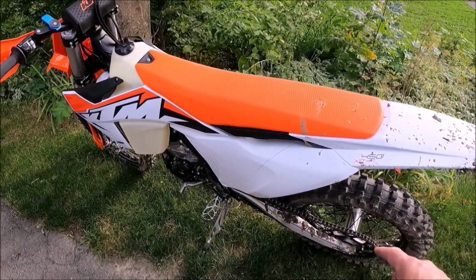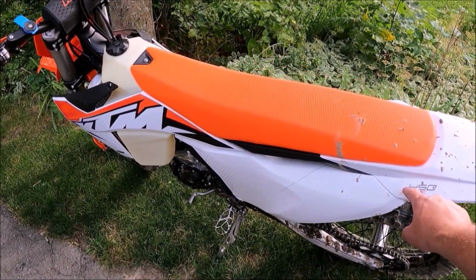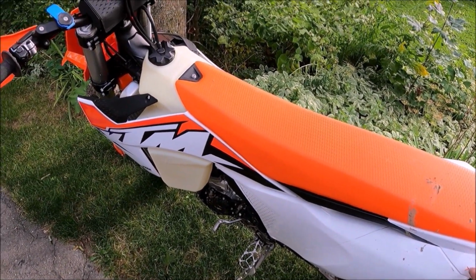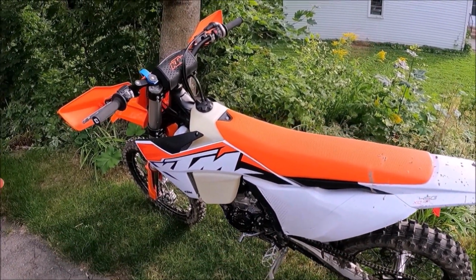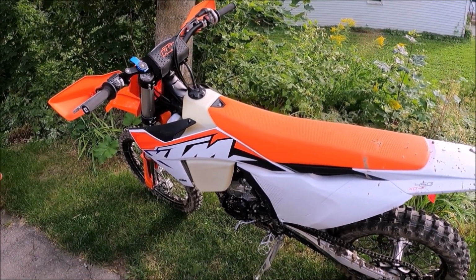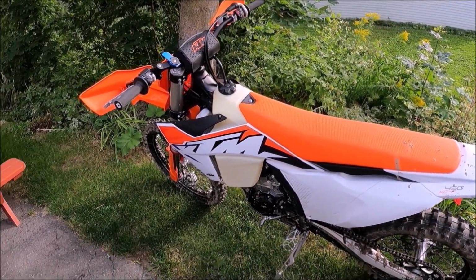So one of the other differences that I mentioned roadside that I forgot between the SX model and the XC model is that the SX, which is the race bike, doesn't have a kickstand, and the XC does. But essentially it's the same motor, the same internals, compression, everything. The motor's the same. It's just those few subtle differences that have been done to it.